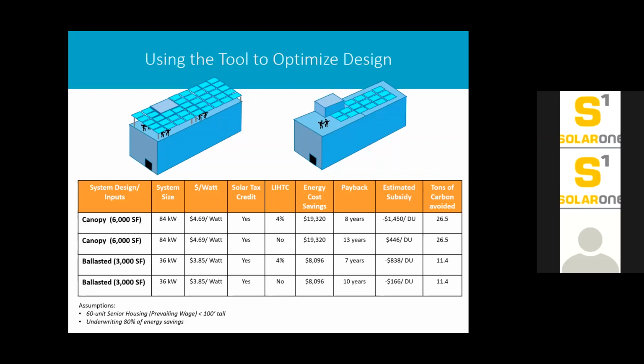If you ran that same design with no LIHTC, you can see that the payback jumps to 13 years and the subsidy goes from negative to positive and, you know, somewhat substantial. And that might be one of those cases where HPD says that's not a great design, we don't want to support it. Now that could be a little different if there were people dancing under it and it's a roof deck, that might justify some of the extra cost. And that is certainly something we want to hear about.